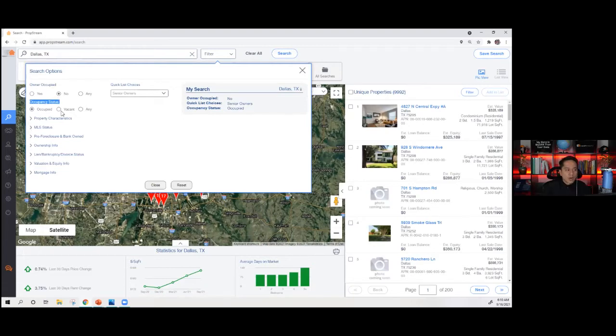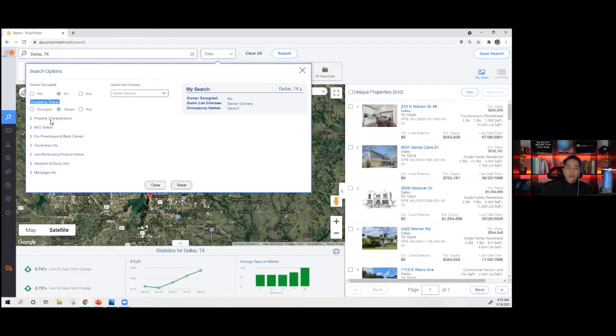What if it's non-owner occupied and vacant? That means the owner is not living in the house and no one's answering the mail. It could be completely empty right now while they're trying to find a renter or trying to sell it on the market. Or maybe they're just struggling to get someone to rent it out. And this is where you can come in.